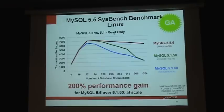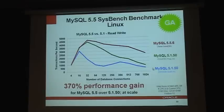This one is Linux read-only. You see pretty much the biggest thing is as the number of database connections continues to increase, the transactions per second do not degrade as quickly as they had in the 5.1 code line. Again, that goes to a lot of the work underneath the covers with the mutual exclusion locks and what have you. And then in read-write, same sort of thing. There is some degradation as you add more database connections, but it's not nearly as dire as the 5.1 code line.